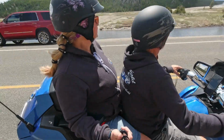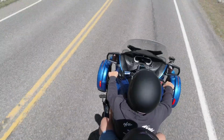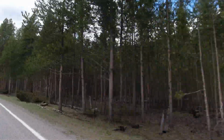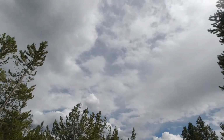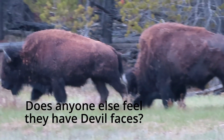So, any way you can see Yellowstone, it's worth it. But we recommend motorcycle just because it's so open and you can see everything around you, especially the bison. Not only are the trees super neat to look at and all the different landscapes, but the sky, the beautiful big open sky.